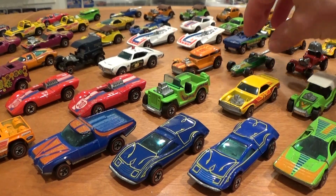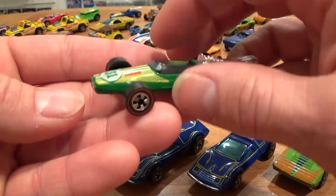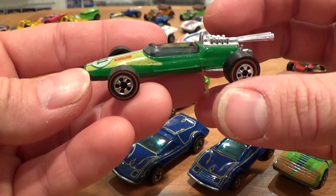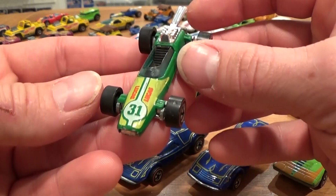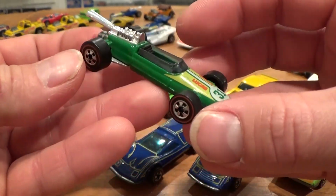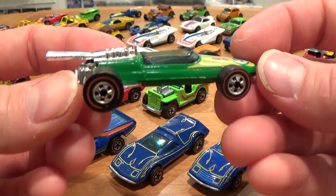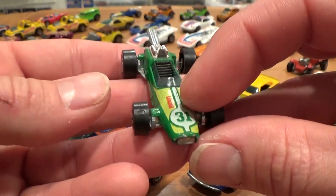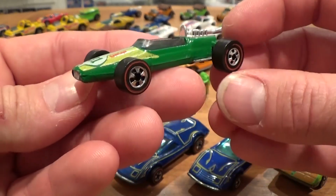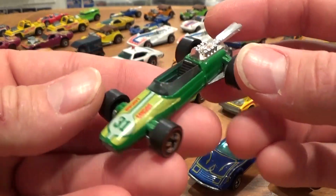One of my favorite smallest Hot Wheels released is the Rash 1, formerly known as the Brabham Repco 1. It was based off of a real race car, a 60s race car, and first released by Hot Wheels in 1969 under that authentic name. In 1974 they changed it to Rash 1, and this was the last year this casting was ever made or seen. It has never been seen again.